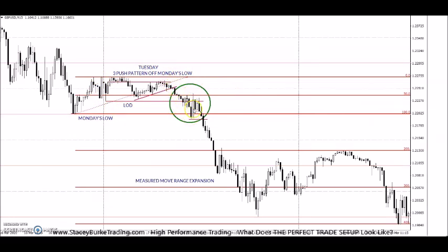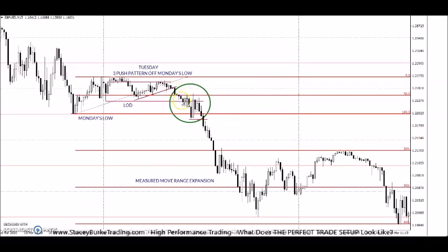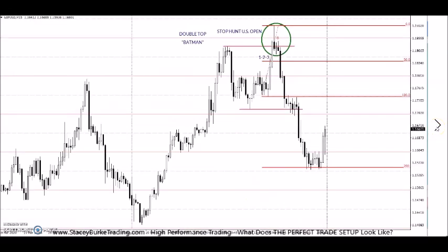Market breaks out, pulls back, fills more orders, and continues. The market broke out, pulled back, and continued, consolidated, and then continued again. Very similar. Breakout, pullback, continues, consolidates, and continues. Study these trend trades, study the other reversal trades. Another example we've looked at before with the double top.